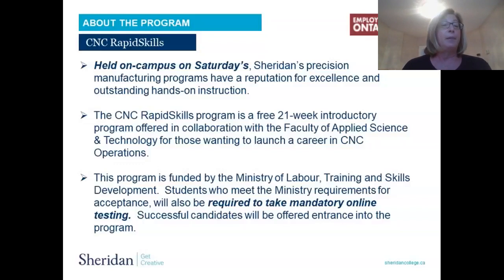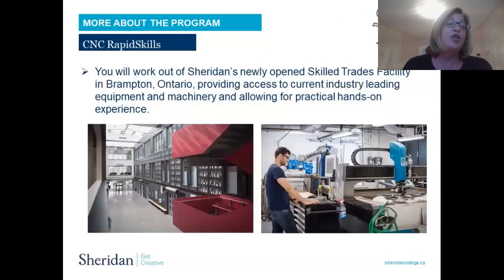So, as I was mentioning, you will be working out of Sheridan's newly opened Skilled Trades facility, which is in Brampton at our Davis campus on McLaughlin and Steeles in Brampton. It's an amazing facility. I can tell you I've been in it several times myself, and it's state-of-the-art, and the machinery is leading edge, which is current in the labor market in the manufacturing area.